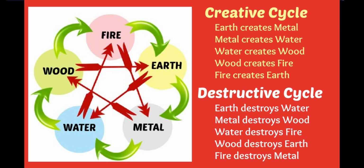And then wood creates fire. And of course, when we're building a fire, we do need wood to create that fire. So wood creates fire. And then fire creates earth. And I always think of the Lion King when I think of this, because after the big fire in the Lion King, the earth was renewed, right? When there's fire, it renews the earth.